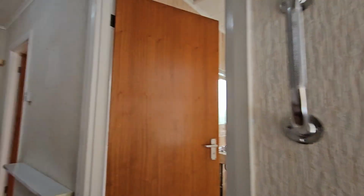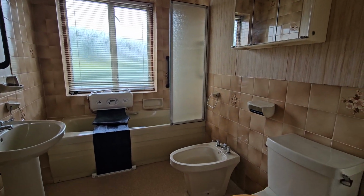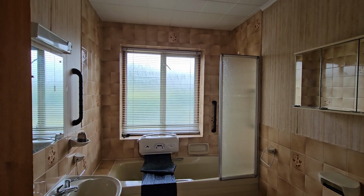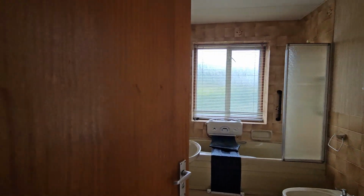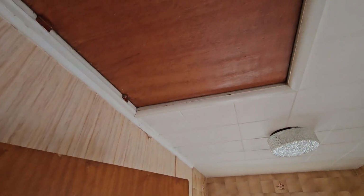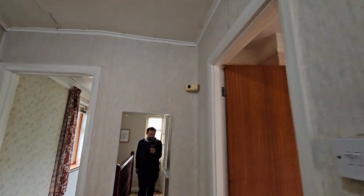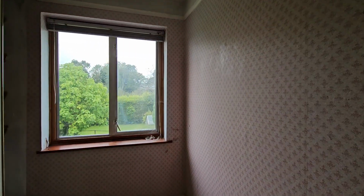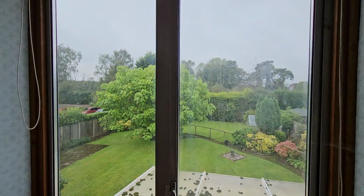There is a downstairs toilet, but I'll show you that. It's a little bit out of the house. So, main bathroom there. Not a bad size, to be fair. Bath with a shower above. Obviously you would likely want to replace. There is a loft hatch up there. The loft is a good size. There is certainly potential to extend up there. Head height's not bad. You could probably put a room and an ensuite up there, I would have thought, just judging from what I've seen up there.